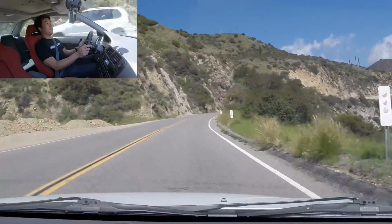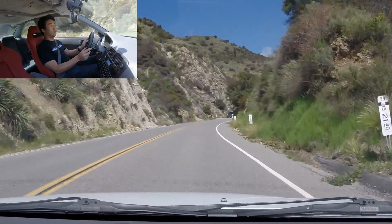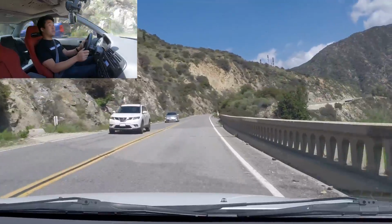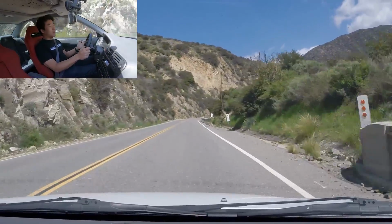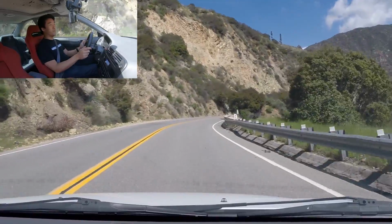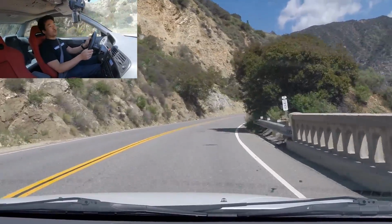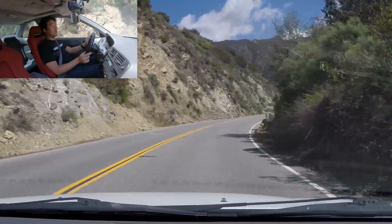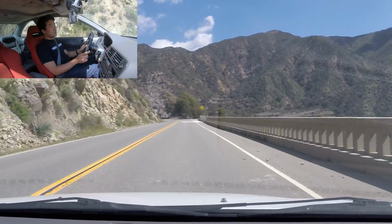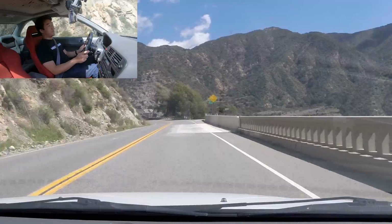Obviously, we're in Azusa Canyon, so we can't push the car super hard. You want to make sure you're safe, stay in your lane, stay within the speed limits. But at the same time, you can still feel out the limits of the car, especially with a lower horsepower momentum car like this, where you generate lap times at the track not by using the horsepower, but by cornering faster.